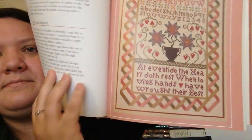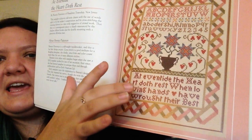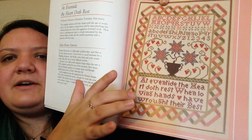Okay, my issue with this one is I don't like on cross stitches when the verse that you're trying to, you split the words in between. So you can see on this one, ooh, hold this. So at heart, the H-E-A are on one line and the R and the T are on another. And they do that with the word loving as well. And it just makes it hard to read.